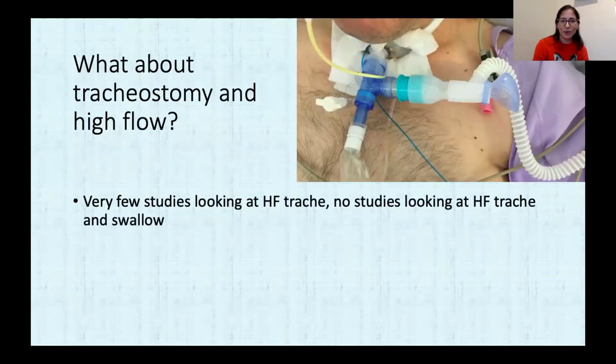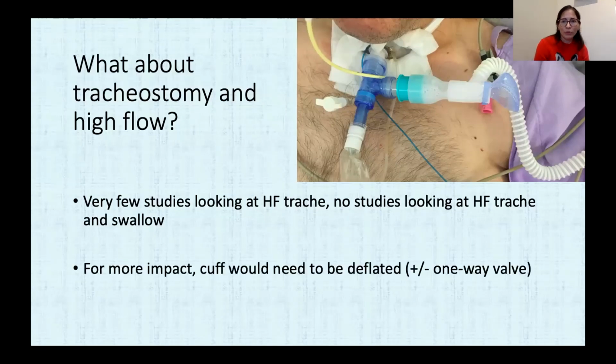Paul mentioned high flow tracheostomy as well, and seeing that it is a tracheostomy SEN, I thought I'd mention it briefly also. As Paul also mentioned, there are very few studies looking at high flow tracheostomy in the first place, and there are certainly no studies looking at high flow tracheostomy and swallow. So for any flow to have any impact on swallow, one would need to have the tracheostomy cuff inflated, plus or minus a one way valve.